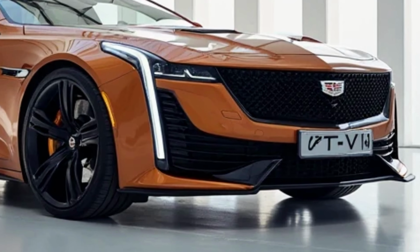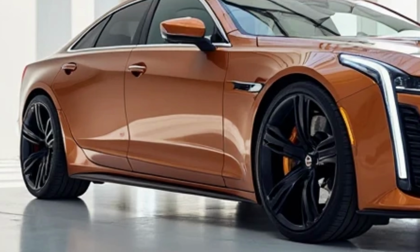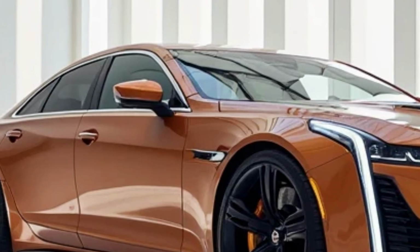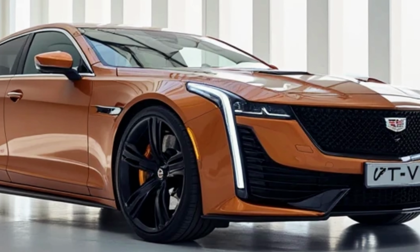It never feels overwhelming or twitchy. It's composed, capable of giving you a thrill when you want it and dialing it back when you don't. That duality is what makes the CT5-V such a strong contender in this segment. This is a performance sedan for drivers, not just commuters. It blends power, luxury and technology in a package that feels fresh, daring and uniquely American.